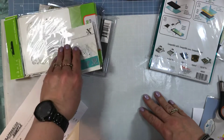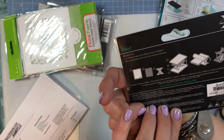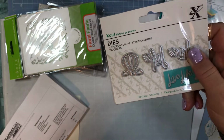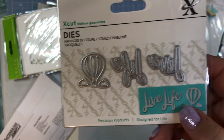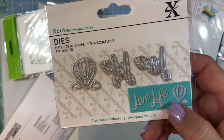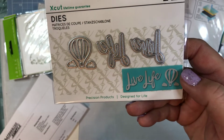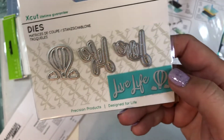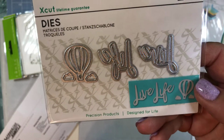I'll keep using them. Okay, I got this die from X-Cut Do Crafts. This die is called Live Life, and it's the word live and the word life and hot air balloon and clouds. And this cost me $1.49. So I like this size of sentiment because if you have a lot of other things on your card panel and you're just trying to find room for a sentiment, that makes a nice size.